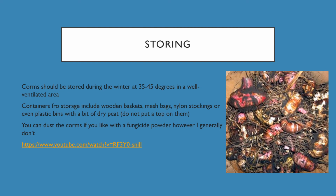You can store these during the winter at 35 to 45 degrees in a well-ventilated area. I know that most of us don't have a refrigerator sitting around to put them in. If you don't have that, then go ahead and just store those at room temperature. If you have a basement where it's cooler, that's going to be better. But you can also store these at room temperature in the dark, even a closet or something. And they'll be, for the most part, fine.